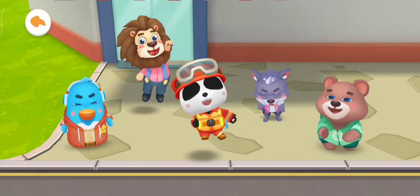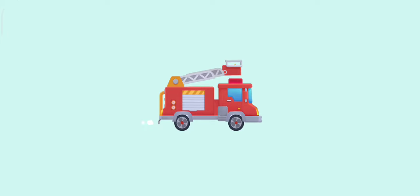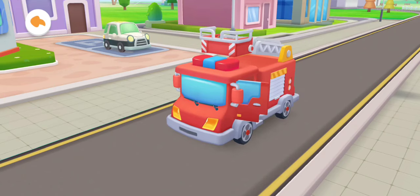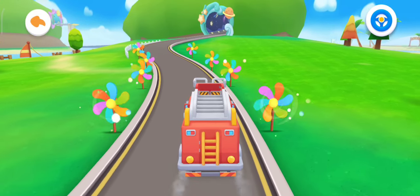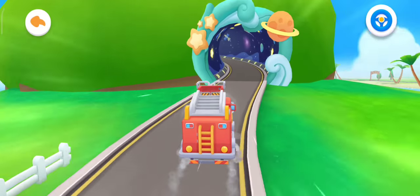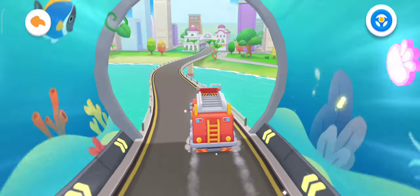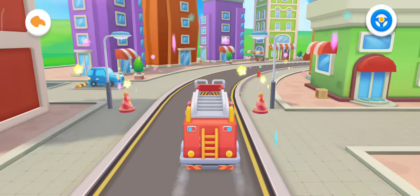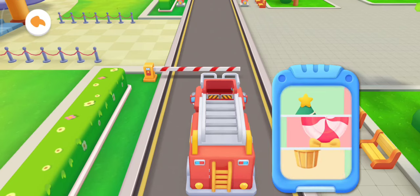This is a perfect rescue. Kids, don't panic if there is a fire indoors, waiting for firefighters to rescue. Danger removed. Bye. Goodbye, firefighter. The barrier can only be lifted after completing the puzzle.